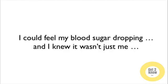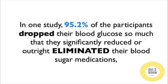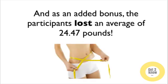I could feel my blood sugar dropping, and I knew it wasn't just me, because this switch solution has been tested in randomized studies on type 2 diabetics with unmistakable results. In one study, 95.2% of the participants dropped their blood glucose so much that they significantly reduced or outright eliminated their blood sugar medications. And insulin doses for these diabetics also plummeted, with half of the participants eliminating their insulin shots completely. And as an added bonus, the participants lost an average of 24.47 pounds.